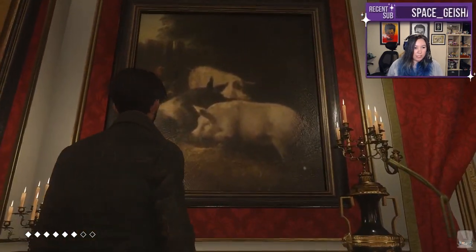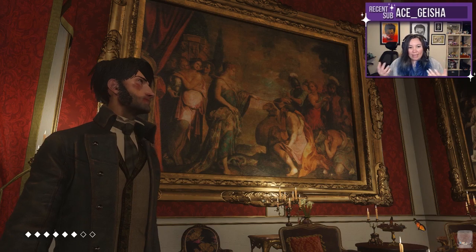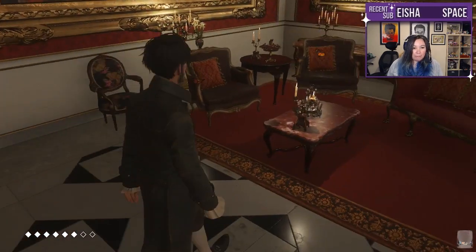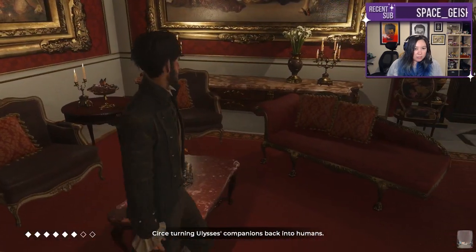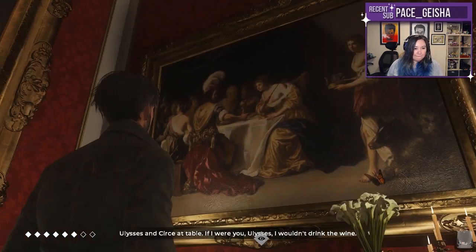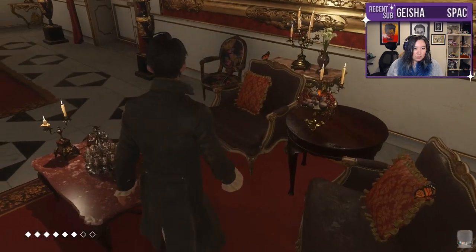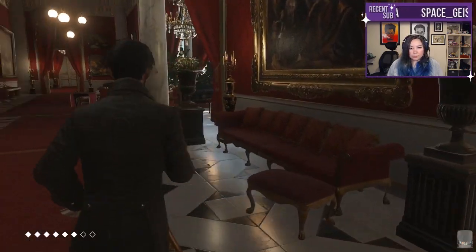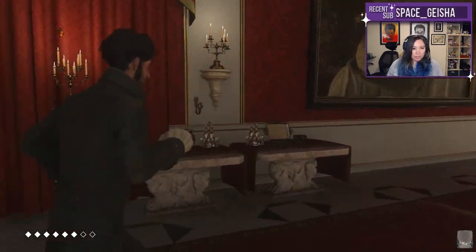Such a weird amount of decor. So, like, in Napoleon's room, nothing but victories, like paintings of victories. My room, people putting fingers in wombs. This room, witches turning people into pigs that end up getting eaten. Circe turning Ulysses' companions back into humans. What's the theme of this room? Ulysses and Circe at the table. If I were you, Ulysses, I wouldn't drink the wine. Is this where they betray each other? Is this the Betrayal Lounge? Betrayal Lounge. 'Cause logic, 'cause magic. Theme is magic. I think it's more betrayal. Right?